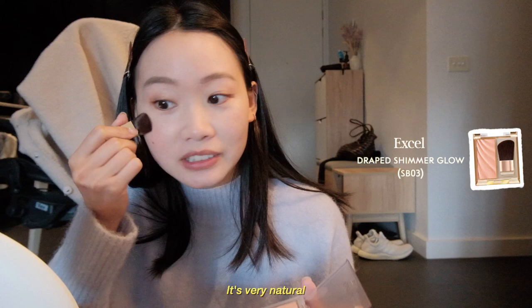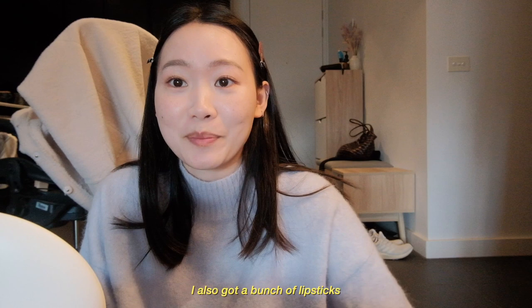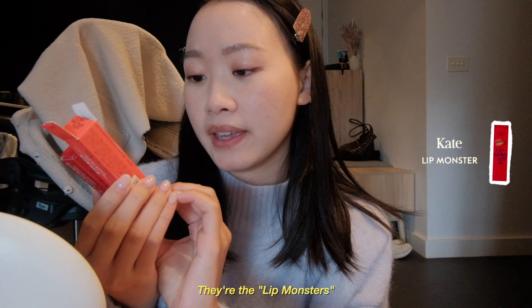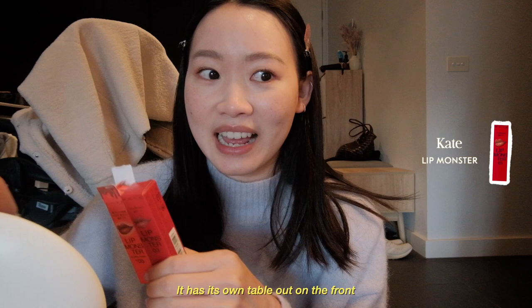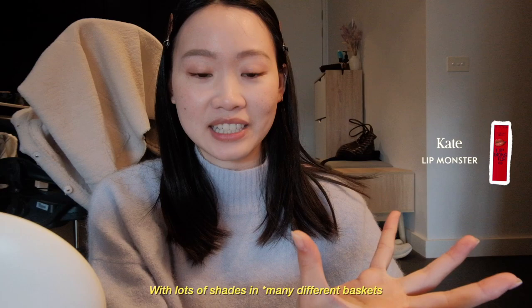I also got a bunch of lipsticks. I got these two from Kate. They're the Lip Monsters. This is really, really popular in Japan. And when I got this from the cosmetic store, it's not even with the other makeup in the Kate section. It has its own table out on the front with lots of shades in one basket. So I got two from them.